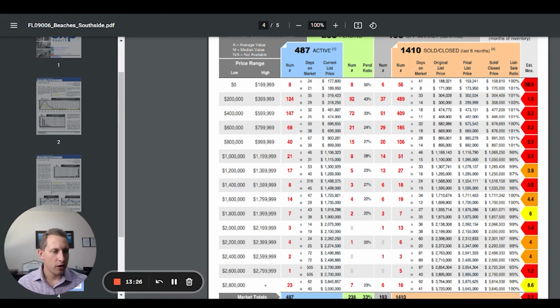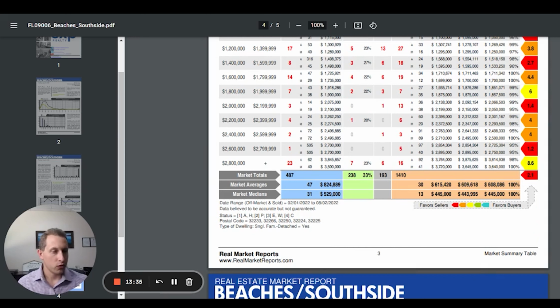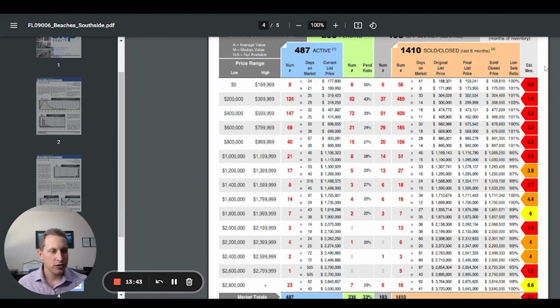So these boxes, they're color coded based off of their estimated months of supply. The darker the color, the reds show that it's more favorable seller's market. As you get more to the orange and yellows, it starts to be more of a buyer's market. And the important thing to look at is most of these price points are getting to be 2, 2.5, 3, 3.5, 4, 4.5 months of inventory.